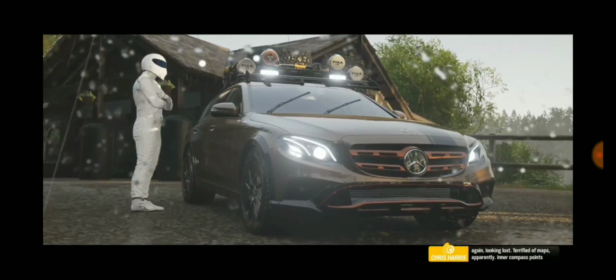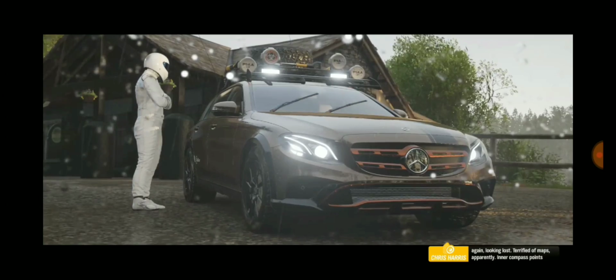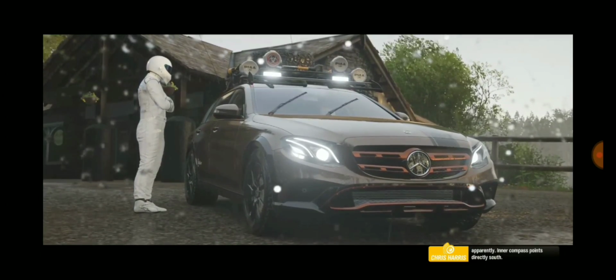Or not. Here's Stig again, looking lost. Terrified of maps, apparently. Inner compass points directly south.